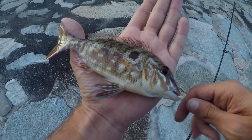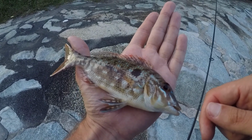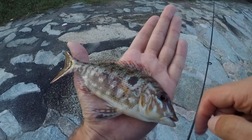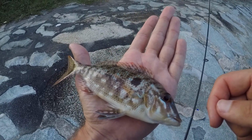Second fish of the day is some sort of emperor like the last one, but this one's definitely different. I'm not sure what it is. I don't know if I've caught it before. This one's got this dot here, which I don't think I've caught one with a dot. I'm not sure, but we'll check later.